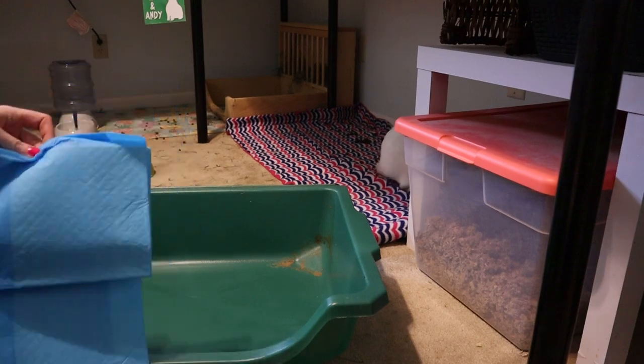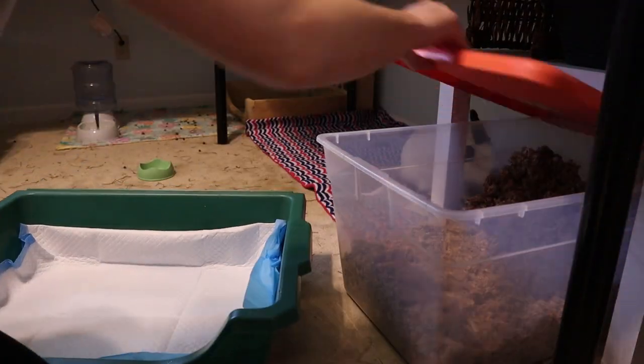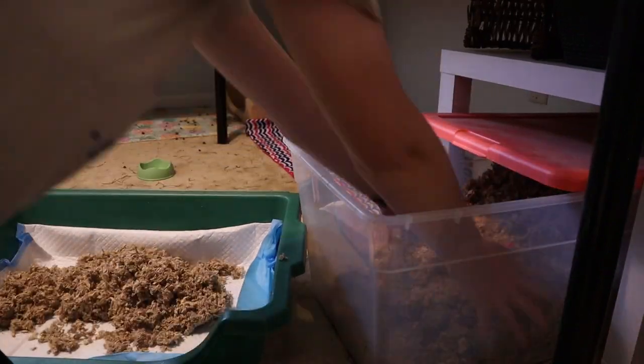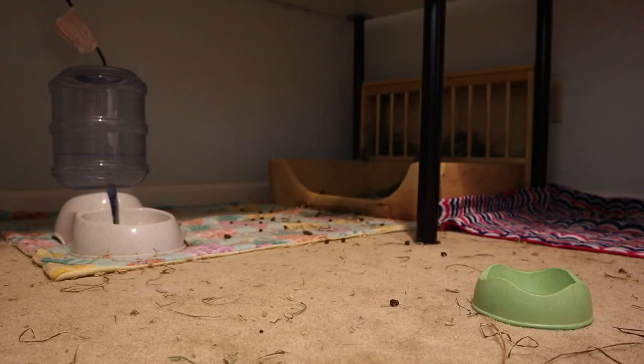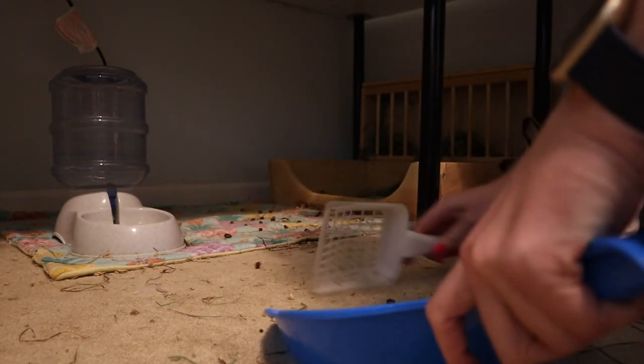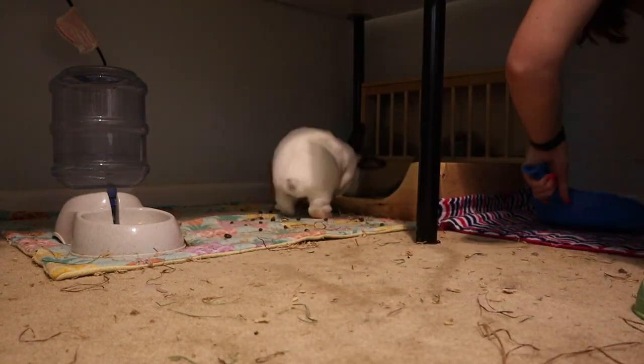So here I'm just cleaning their litter box and then I do refill their hay rack with hay because they were getting low. And then like I said, once I'm done with the litter box and everything with the bunnies, I then wash my hands and make sure that all of the guinea pigs have hay and water for the evening.